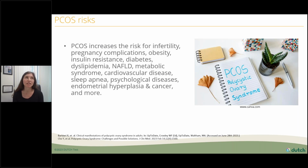And I think it's important to assess for and treat PCOS or diagnose PCOS because it really does increase risk for a lot of diseases and conditions that we need to be aware of. So it can increase risk for infertility. If women do get pregnant, they can have pregnancy complications, obesity and insulin resistance, diabetes, dyslipidemia, non-alcoholic fatty liver disease, metabolic syndrome, and even issues with our cardiovascular system, sleep apnea, psychological diseases, endometrial hyperplasia and cancer, and more.